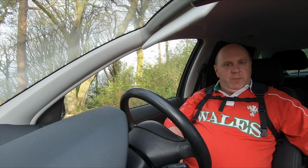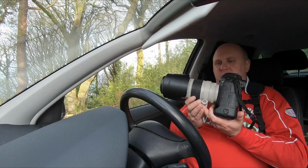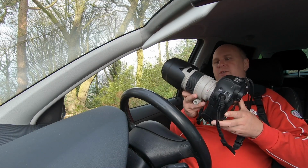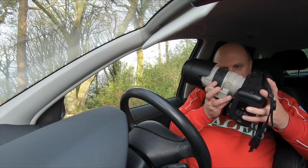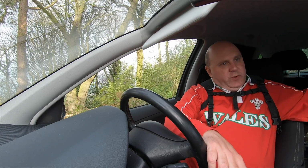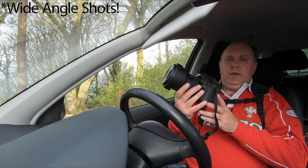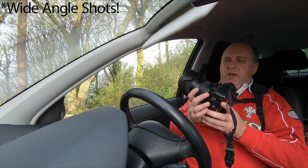I'll just show you the gear I'm using. This will be my main setup. This is the Canon 1DX Mark II with the 70-200 f/2.8 IS lens on the front, and most of my photography will be done with that. But just in case I want a few wide angle shots, I've got my 7D with the 24-70 f/2.8 lens on that one.